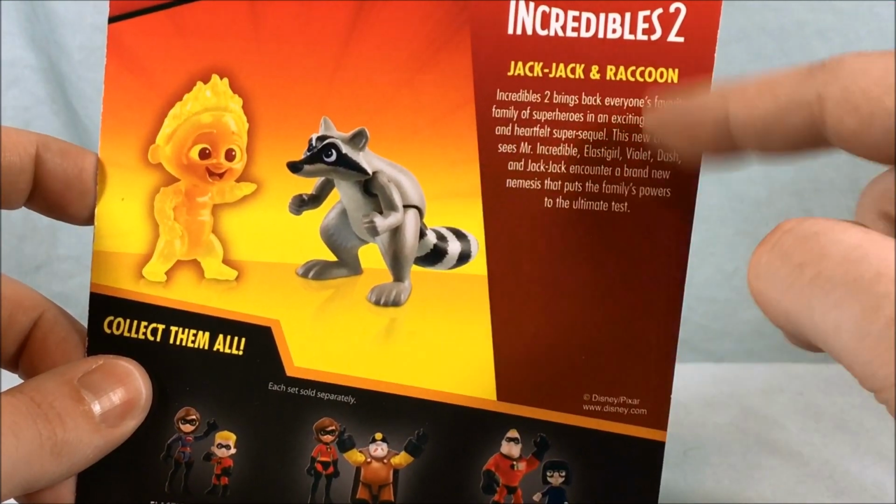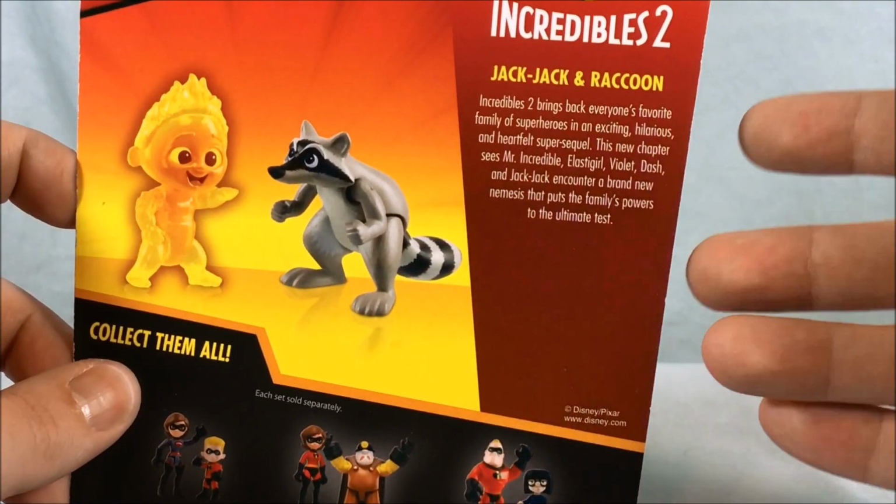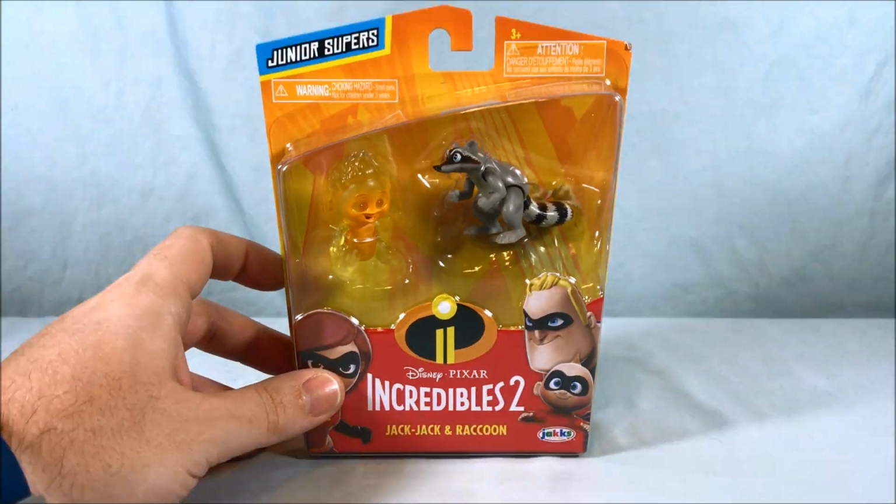This is a standard blurb about the movie. It's the same on every package. I'm not going to read it again. You can pause it, read it if you like. Not that great. So these are the 2 new figures.